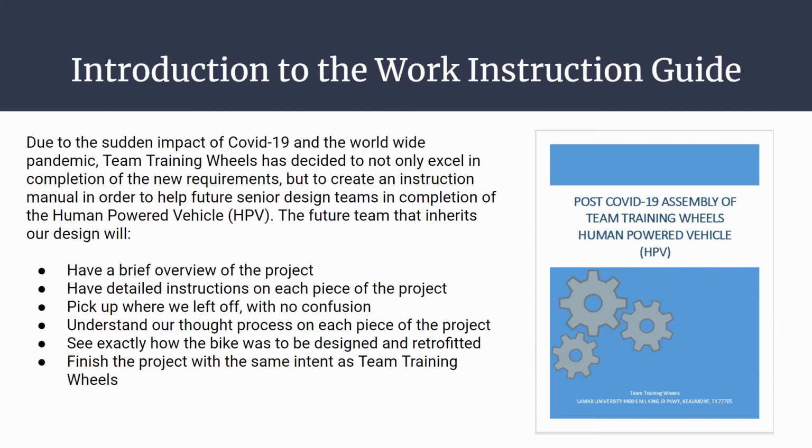So basically, all this instruction guide is going to do is have a brief overview of the project itself, and it will have detailed instructions on each piece of the project, each section. That way they can have no confusion. They're not jumping in blind, and they can get things rolling a little bit easier than we were able to.